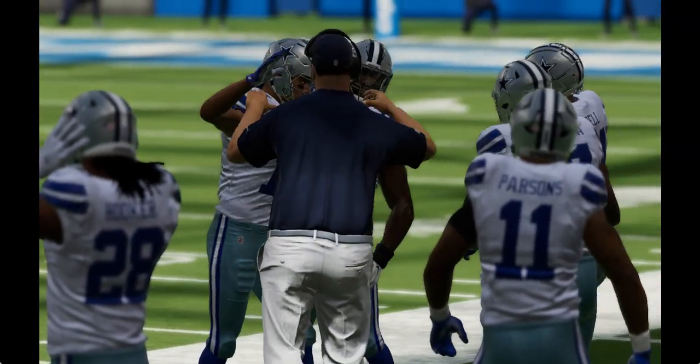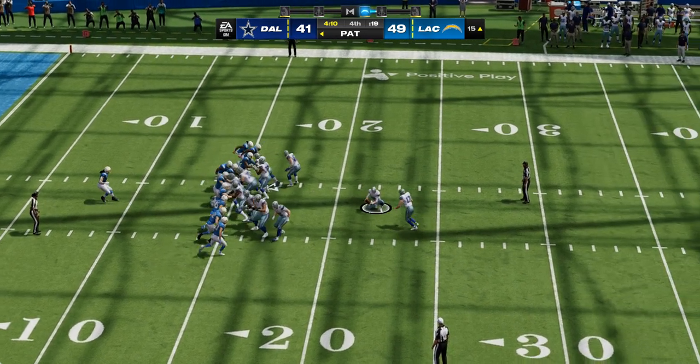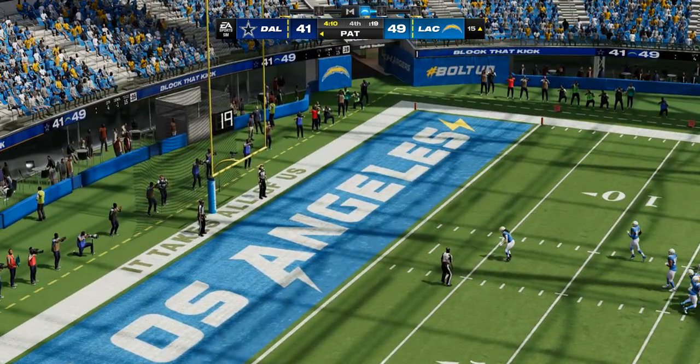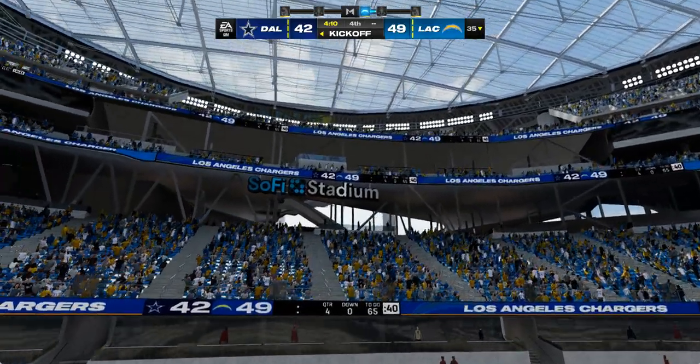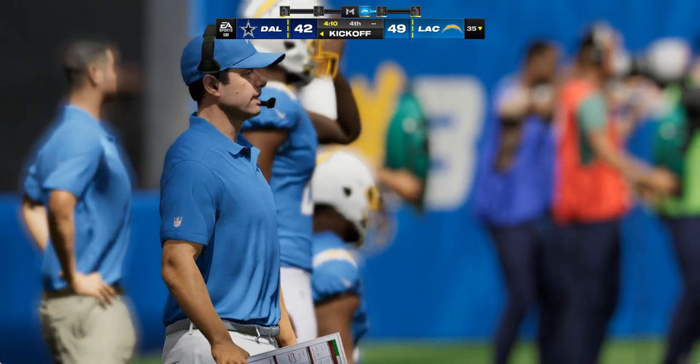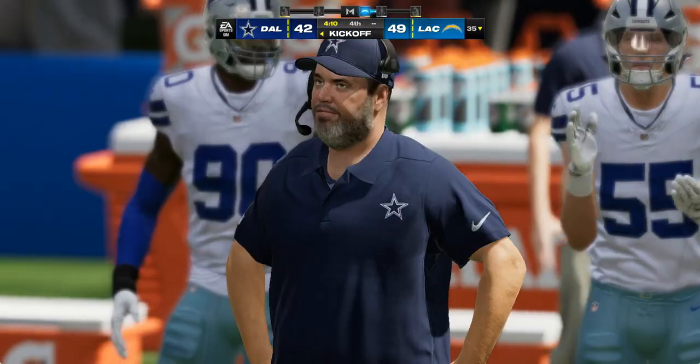Let's keep battling. Out comes the kicking team here for the extra point. And that'll cut the lead down now to a touchdown. So that one, a long 11-play drive. And it was finished off by a Jalen Tolbert touchdown grab.